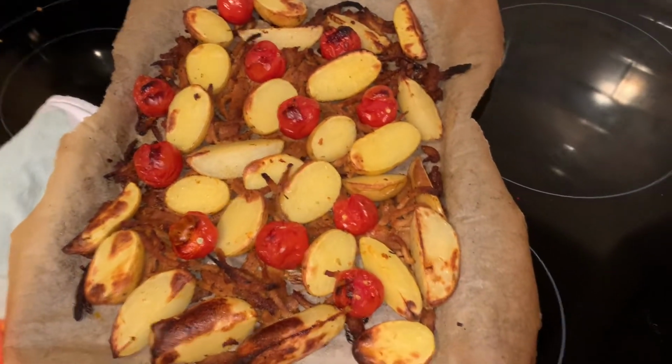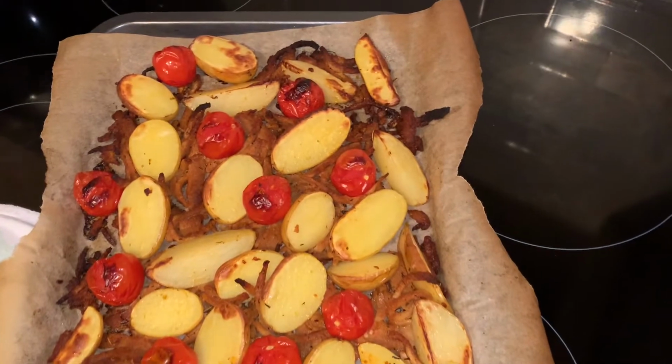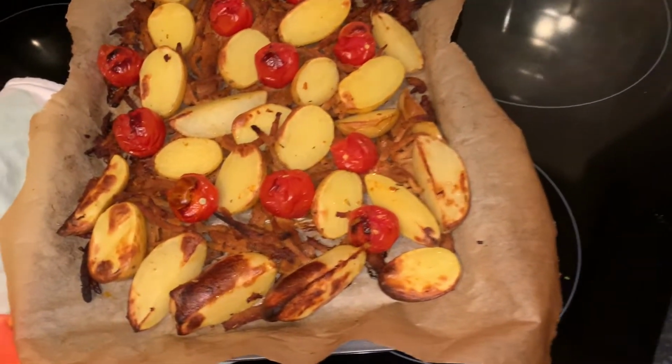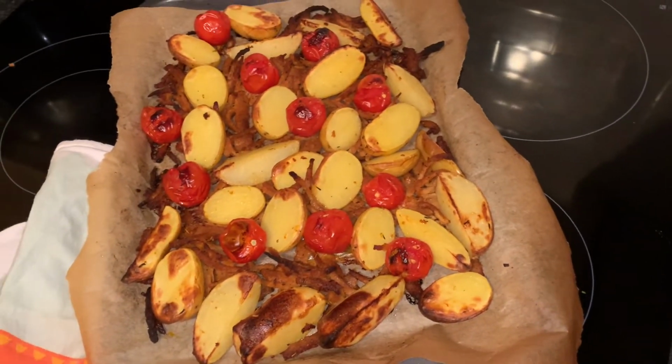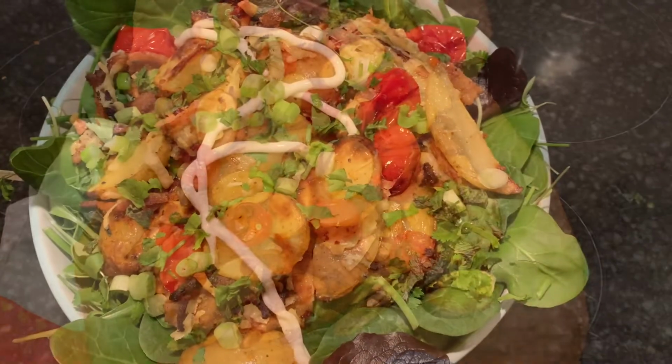So I've had it in the oven on 220. It was preheated, and it was for 25 minutes, and that's given this result so far. And I'm just going to grate the cheese and pop it on top and stick it back in for a little bit. I've turned the oven down to 200 now.